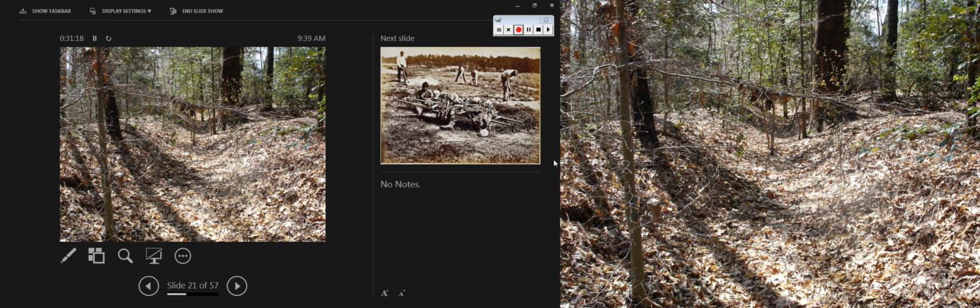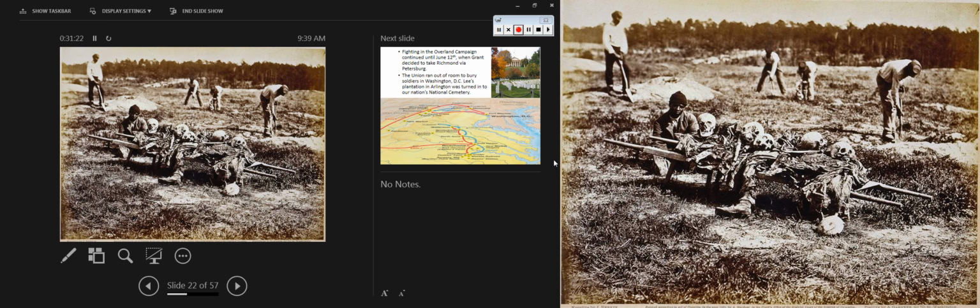And then these are African American grave diggers moving the remains of bodies in 1865, just under a year later, at the battlefield at Cold Harbor.